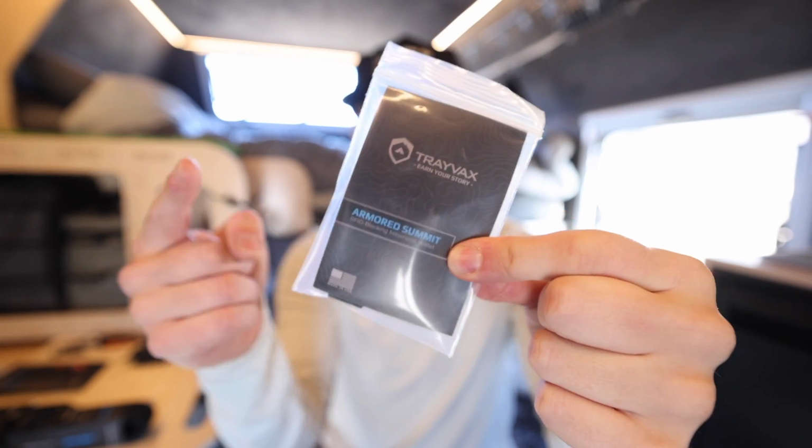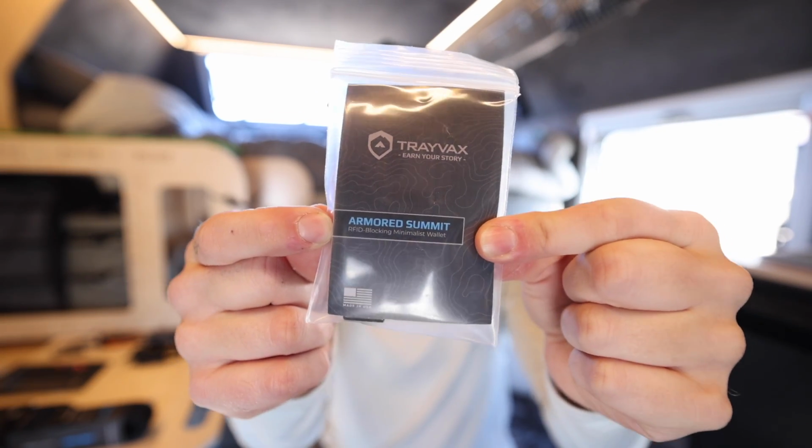So without further ado, I've got 5 new Trayvax products in front of me here. We're gonna go through them real quick, talk about them, and maybe some of these things are products that you guys wanna add to your own EDC. We're gonna start with one of the cheapest options first. Right here we have a new Armored Summit.